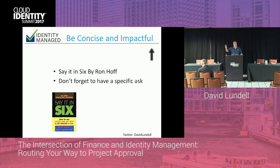The third step, or the third key, is to be concise and impactful. I highly recommend a book by Ron Hoff called Say It in 6. It teaches you how to present your burning question, how to cover background briefly, how to get to your idea in tangible form, how to cover the benefits, and then how to get to an interactive close. And so the first part of that 6 minutes, and then you enter into a discussion with people.